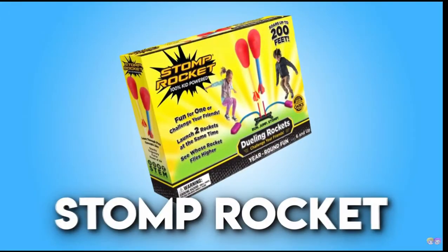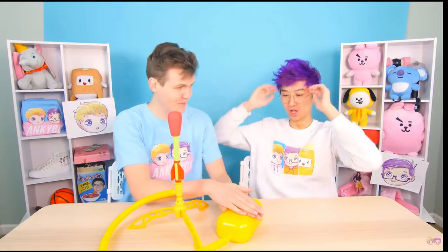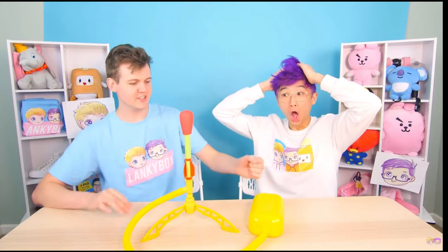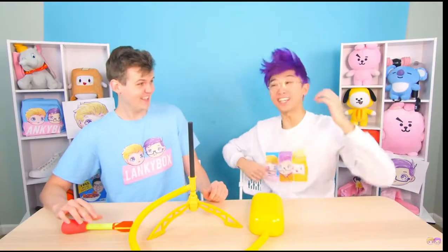Okay, we're gonna move on to the next product right now, which is this Stomp Rocket. What is this? Now, this is a really cool thing where basically if you stomp on this with your foot, this goes like 500 feet into the air. 500? Oh, wait. Okay, it's like air in here. Yeah, if you jump on this, that will go so high. If you just really easily go like this, it flies. Imagine if you jump and stomp on this. Especially with my thickness. Exactly.